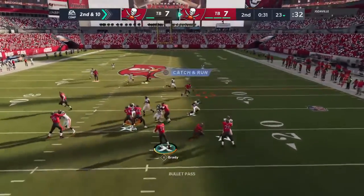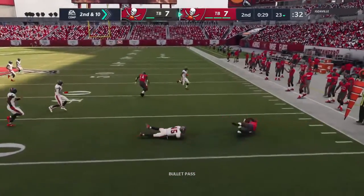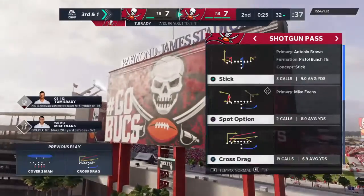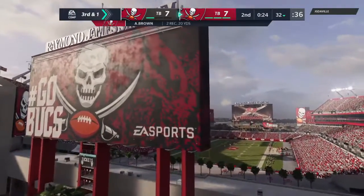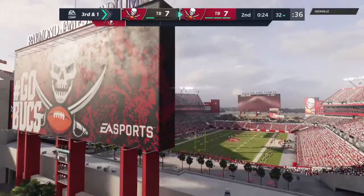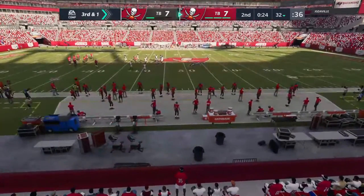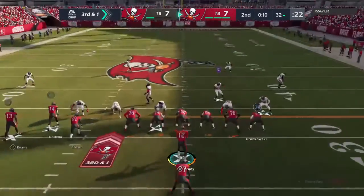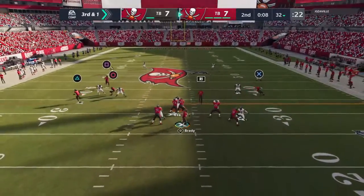To throw again. Brady back to Brown, this time complete. 9 yards, not quite enough, and they'll be left now with 3rd and 1. A gain of 9 brings up 3rd and 1. Came up a little short on the last pass play. They did get 9 yards out of it, leaving him with his 3rd and 1.